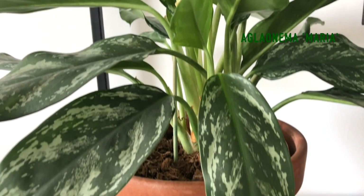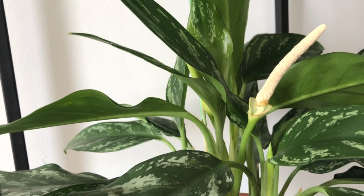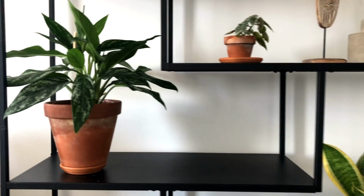Aglaonema Maria is the next one. I love the pattern of the leaves. As you can see, this one is currently in bloom. That is not the reason why I'm growing this plant, because look at that foliage.